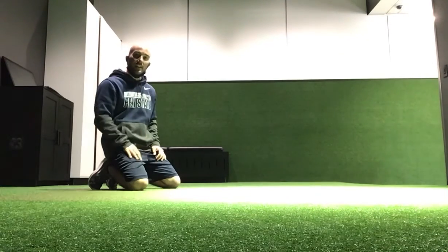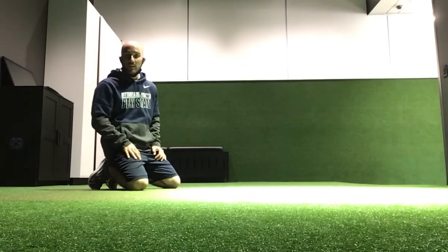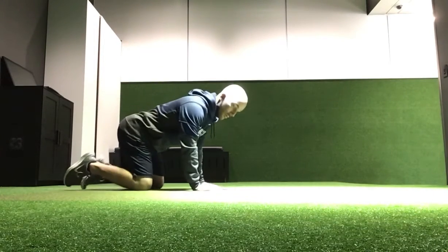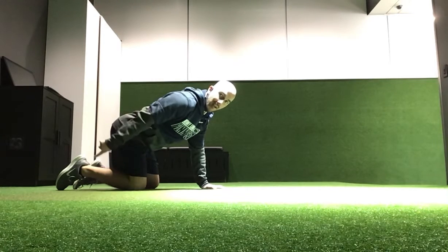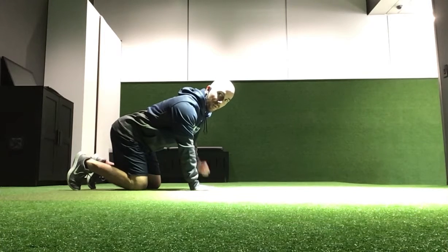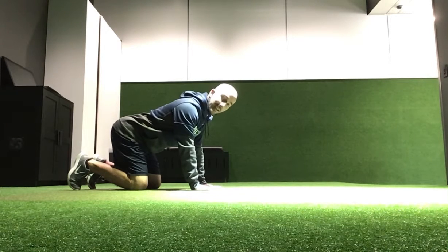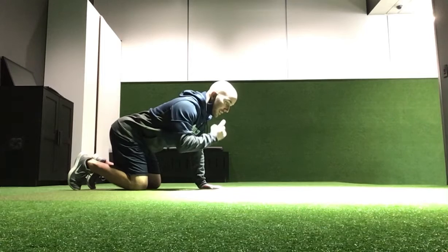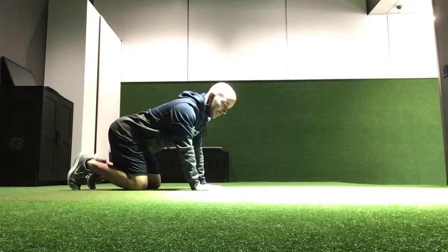Okay, we're going to start in an all fours position. To get set up for this, what we're going to do is stack our hips directly over my knees. I'm going to tuck my toes, and I'm going to put my shoulders directly over top of my hands. From this position, I have essentially a flat back, and before I start, I'm going to take my tongue and put it on the inside of my top teeth. That is going to put me in a good neutral position, and I'm nice and balanced.